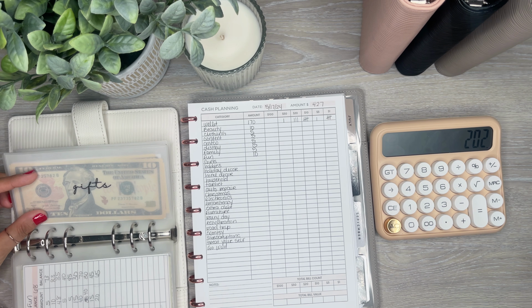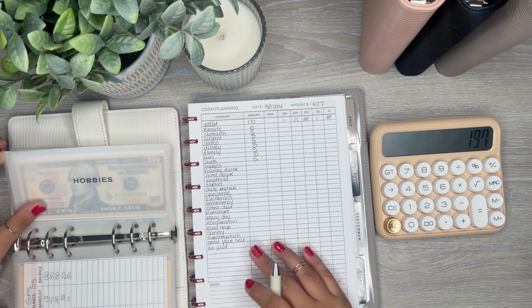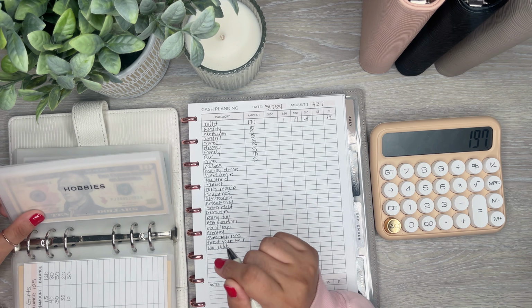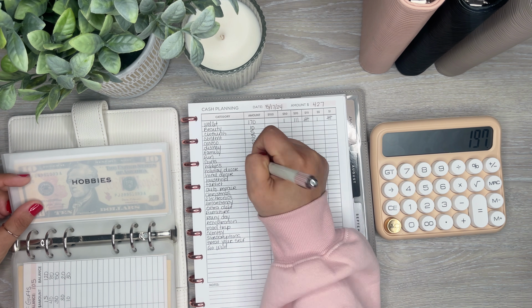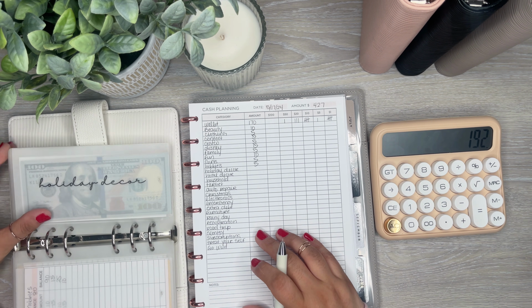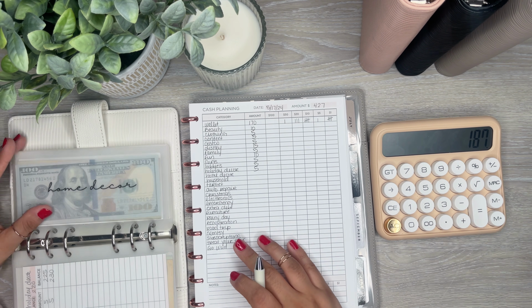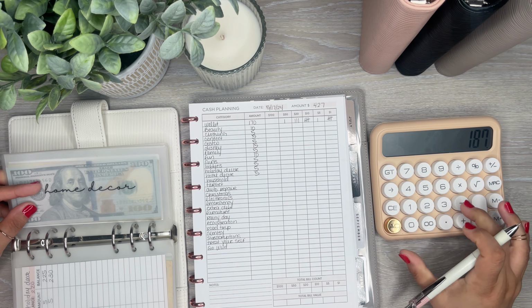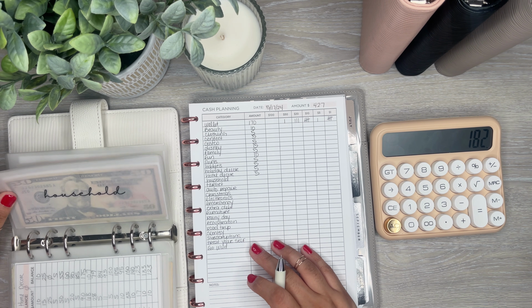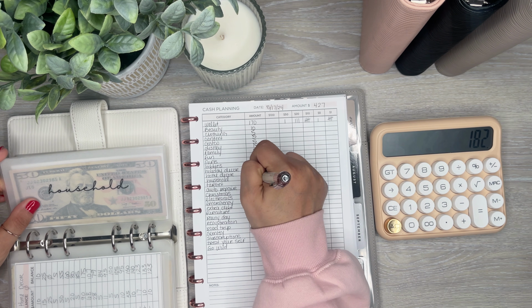Gifts this week is gonna get 5. I have a feeling I messed up here though, but I'm gonna double check myself, so it's okay. Hobbies is gonna get 5 as well. Holiday decor, these are not huge priorities, so these are just gonna get 5. Home decor, I have quite a bit in here, so we're just gonna do 5. Household, I think I have quite a bit in here too. I have 71, so this one's just gonna get 5.